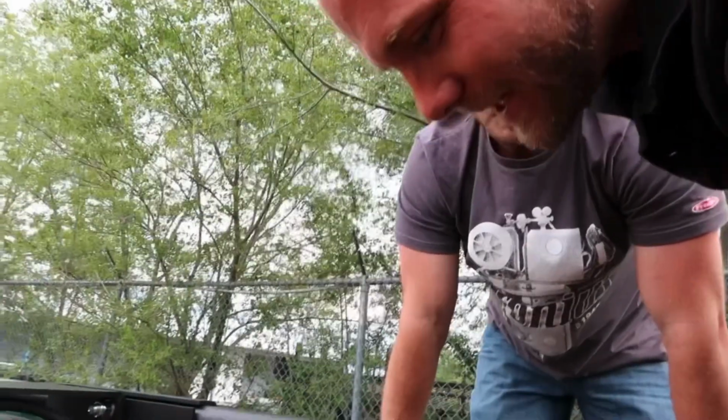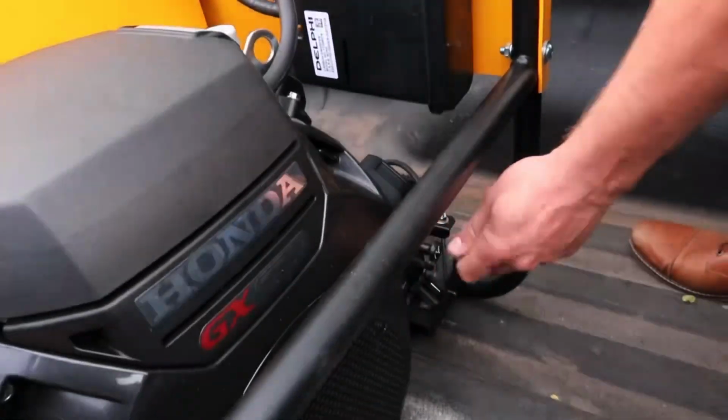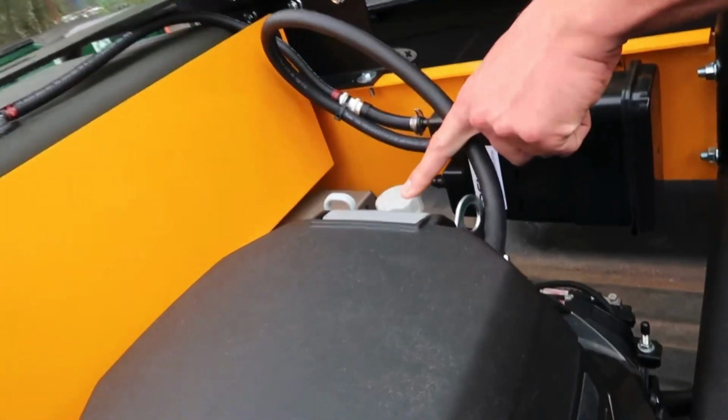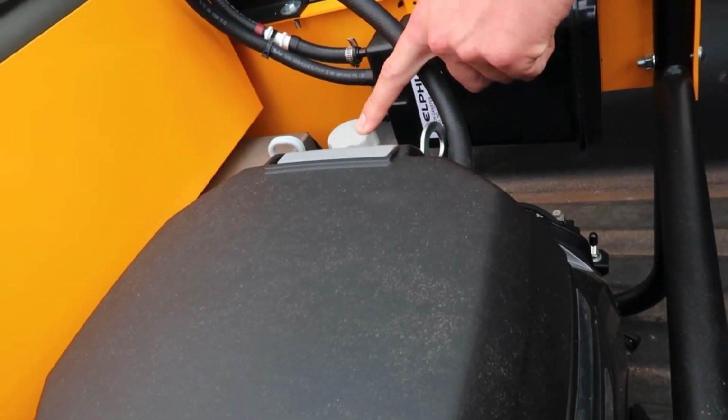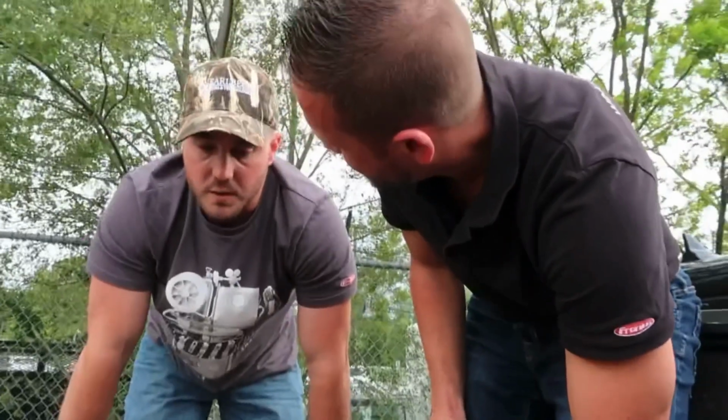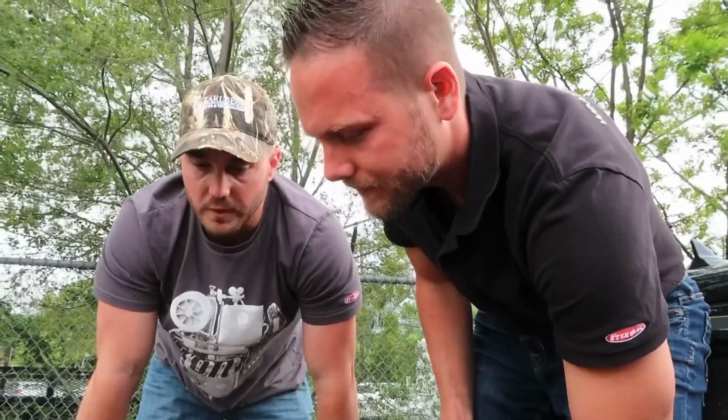You have your key, so you're on off. You have a choke built into it. Here you can obviously add your oil, but does it come pre-serviced, or do they have to service it and add oil and everything when they get the units? When you get these from us, they're turnkey, ready to go. Add fuel and roll.